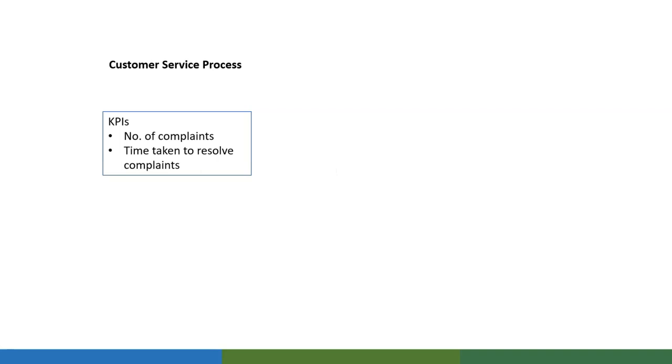Let's take the example of a customer service process. If you are, let's say, running a call center or managing customer service operations, I'm sure you will be tracking the number of complaints or calls you get every day, the service level, that is the time you take to attend to these calls or queries, and how much time you take to resolve the complaints or queries. So all these are key performance indicators or performance measures to assess the health of a process. They help to determine how well the process is going on. You will be measuring these measures for eternity, though the target could change from year to year.